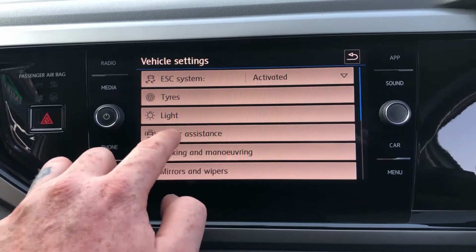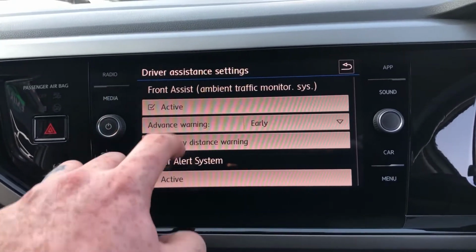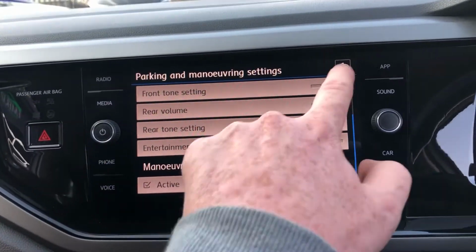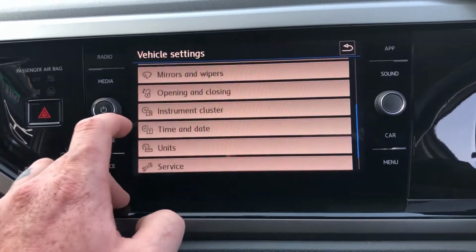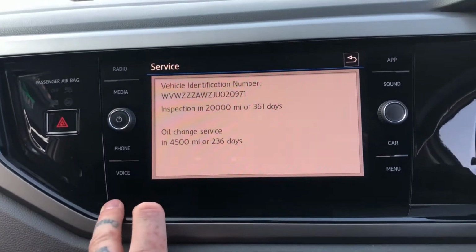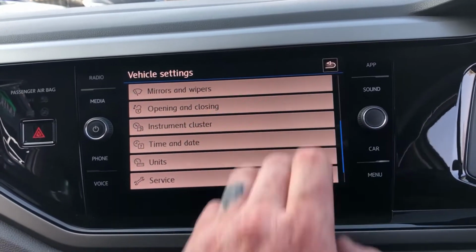coming home, leaving home function, you've also got front assist, driver alert system, and down here you've got parking and manoeuvring, which is of course your park pilot, your sensors, and you've got mirrors and wipers, all sorts of different options. The main one is service, and that of course tells you it's not due for nearly a year.